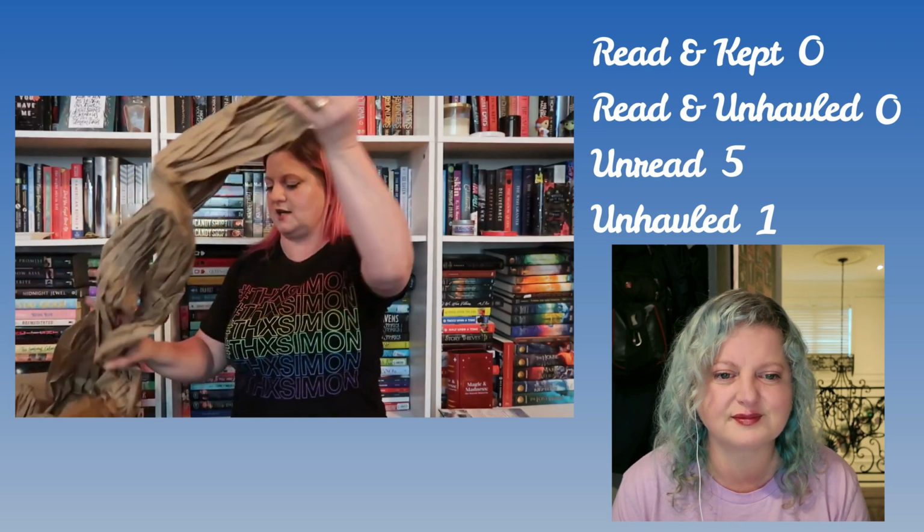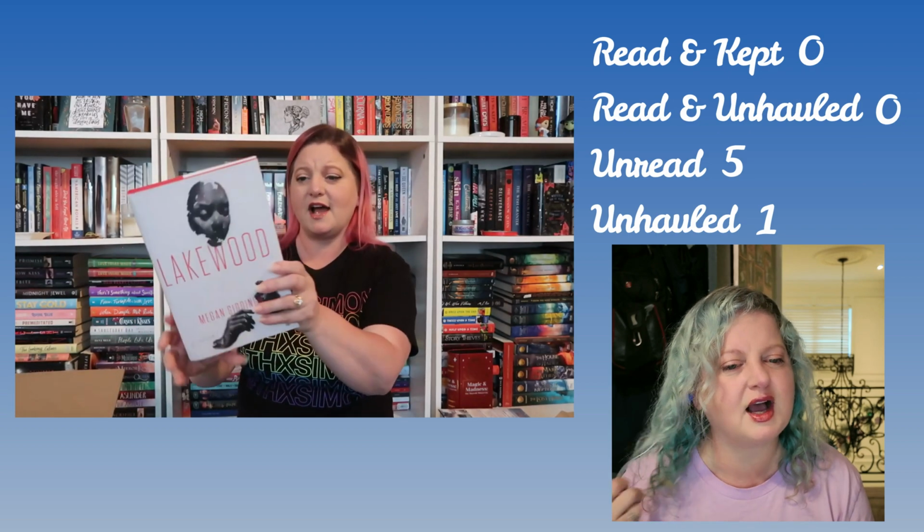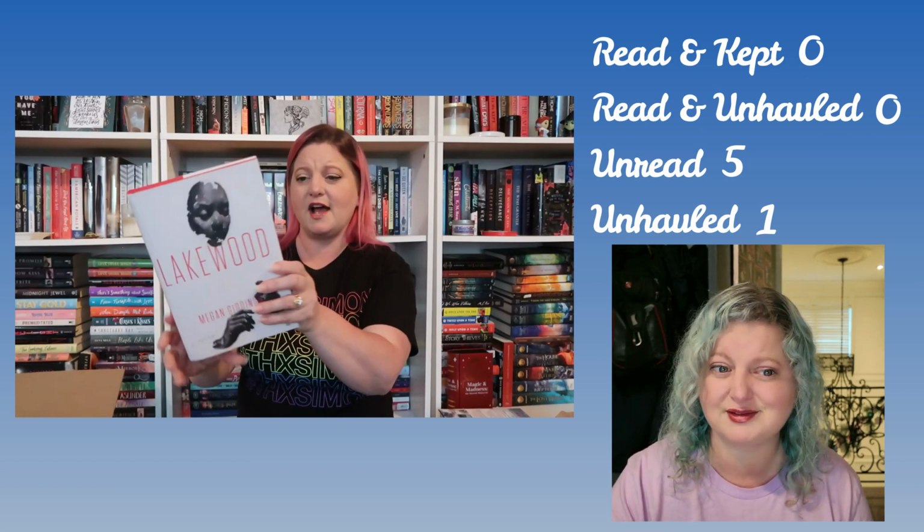Okay, we've got paper and some more books that were on my wish list. So the first one I have here is Lakewood by Megan Giddings. I feel like I still own this and haven't read it.